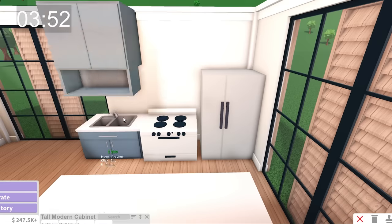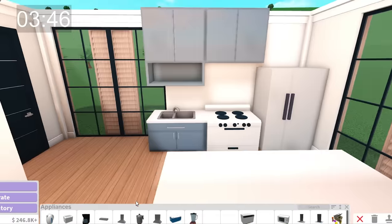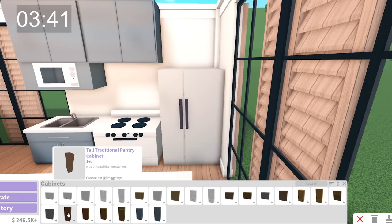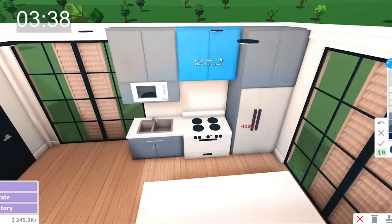We need cabinets as well. Boom, boom. No, I'm messing this up. Oh, I need the microwave. Ooh, I didn't put the microwave in the other one. So this is new. We're doing something different here. This is definitely the more fancy version.